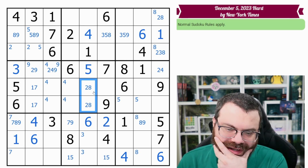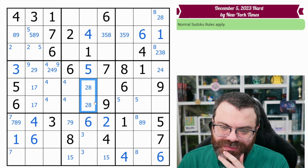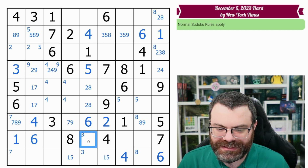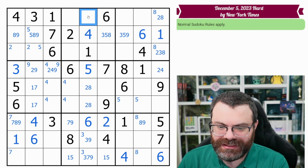Wait, they were down to 2, 8. How did I miss one? Should have been 4. Oh, yeah, it was 4. 5 minus 2. So what's the other digit they can't be? The 7. It's also the 7 that's out. This can't be 7. This is down to 3, 9. I think this can be any of 3, 7, 9.